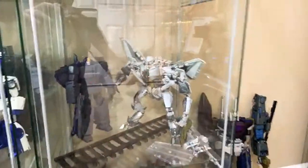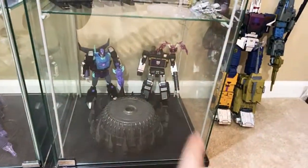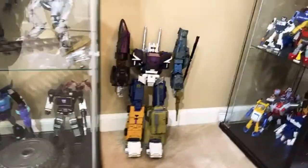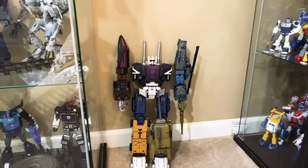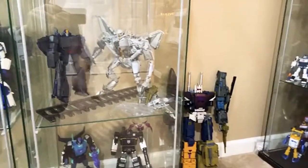Yeah, Thomas is here. I need to move him to the other shelf, but I just haven't had time to rearrange. And there's nothing on the bottom shelf here, really. There's the black recolors. Ocular Max is here. Bruticus is just kind of lonely here. I don't have a shelf for him to stand on yet.